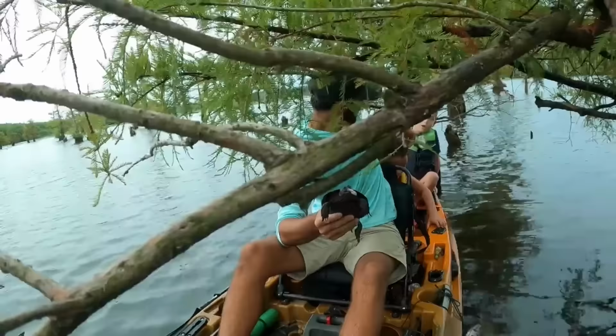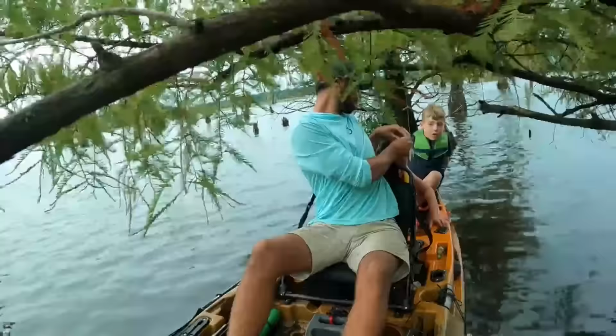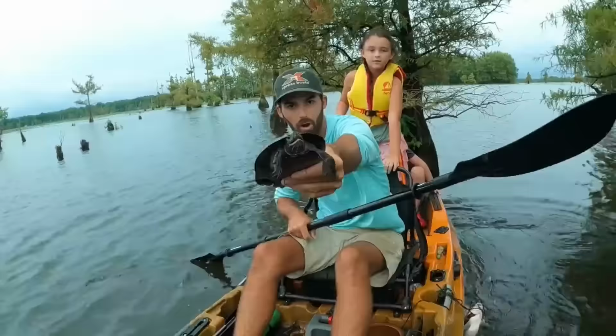We got this turtle. I'm going to toss the turtle back. But first, can I get him the shad? Ivy, you have a hook in your head. There we go. I got it. Okay, we got the hook out of your head. It was just in your hair, but it was almost pretty bad. All right, there's our turtle. He almost caused Ivy to get a hook in her head, but we're okay.